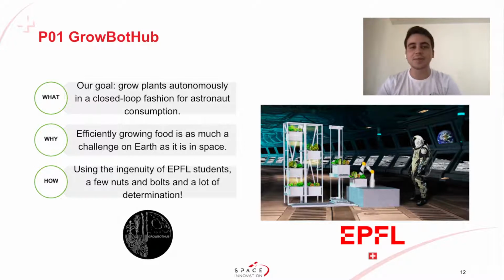So why is this interesting? Well, efficiently growing food is very much a challenge on Earth and in space. For instance, the aeroponics module that we're developing could be used for urban gardening or urban farming, but also because we're developing some computer monitoring technology for the plants, that could be used for several kinds of plants on Earth and perhaps even crops in the future.